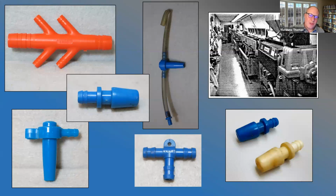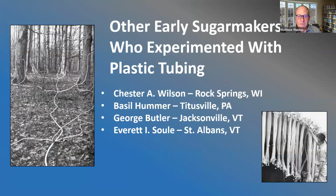It was the big 3M corporate guy versus just Bob and Florence Lamb, and he worked hard and people respected that. But these weren't the only guys. There were also some other people who made efforts at testing out and trying plastic tubing. Unfortunately, none of them went into things commercially, and we don't know a whole lot more about what they did.